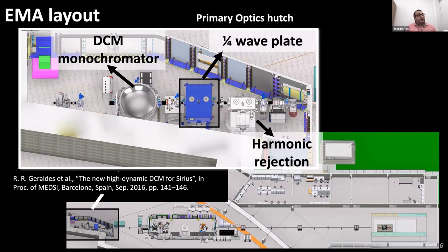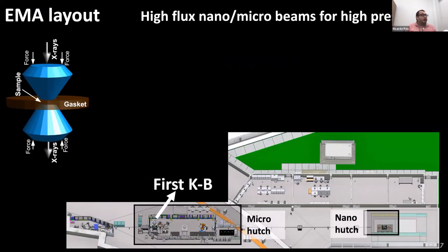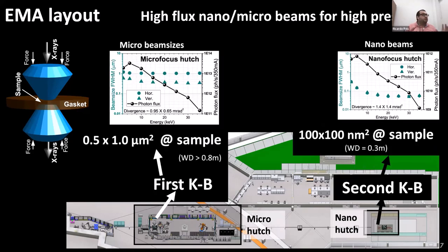And then we go to the first experimental hutch, what we call the micro hutch. We also have a bendable KB mirror here that is going to define the size of the beam. Just to give you a few numbers, in the best case, we expect to have a beam of about 1 micrometer and a flux of 10^13 in this station. And in this station, we're going to have actually three experimental positions that I'm going to detail for you in the next slide. And this KB mirror is also a virtual source for our nano hutch.